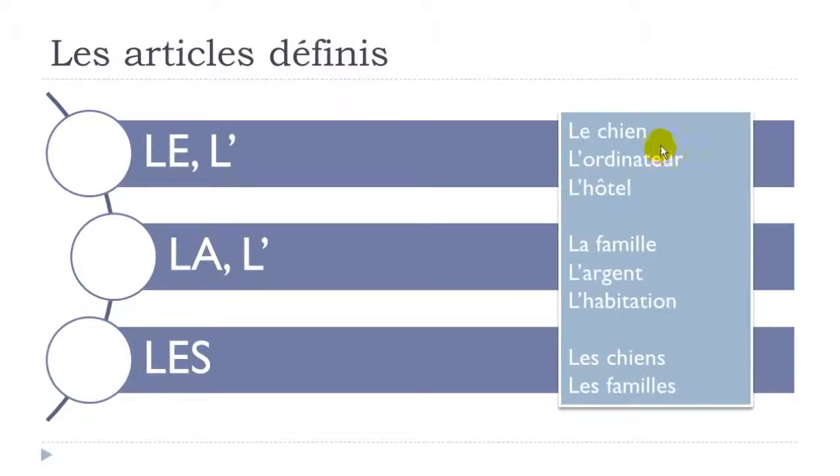The first one is chien. Chien is a dog. And in French, chien is masculine. So, le chien. Basically, you just put the article le and then chien. In that case, second case, ordinateur, you can see that it starts with the vowel O. And as I said, you know, vowels don't get along that well, so you take this away, and then you get l'ordinateur.